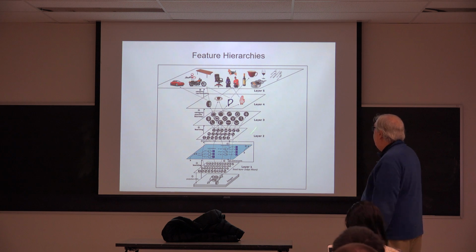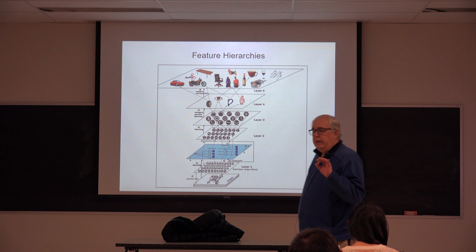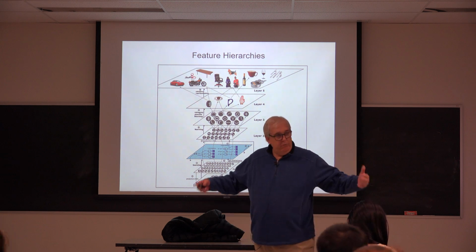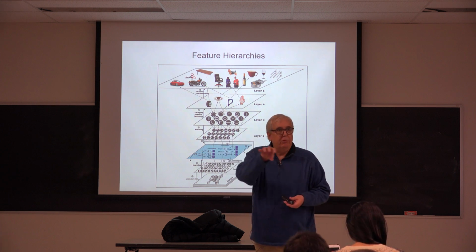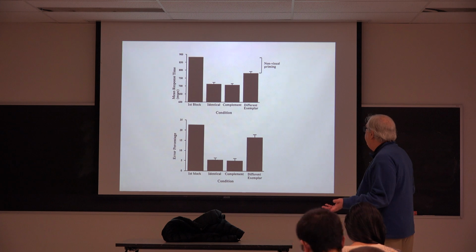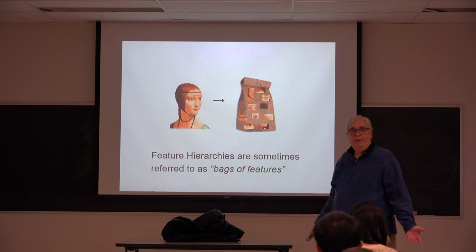All right, let me say a brief word about feature hierarchy models. And I'll keep it brief. As I told you before, these are based on neurophysiological results from inferotemporal cortex. And the main thing we know there is they have big receptive fields, and they don't really care where in the receptive field a feature occurs. They're pretty agnostic about that. And so as a result, you might think of those neurons as just detecting a feature. They're like a bag of features, right? Without any connections between them.